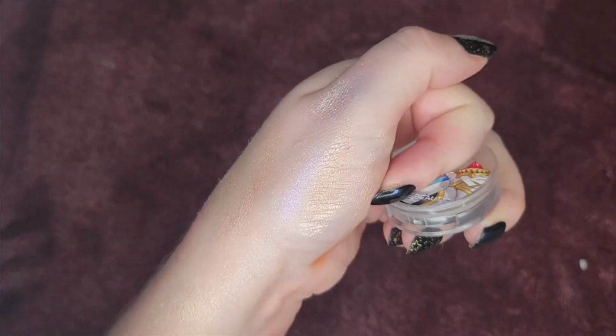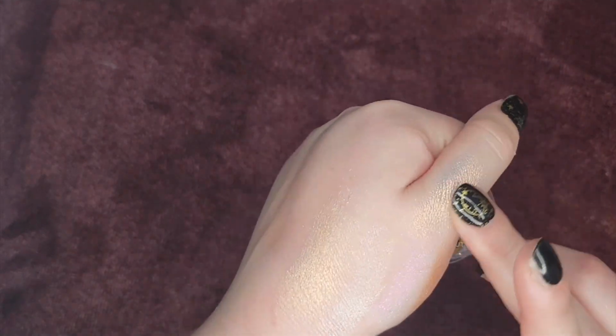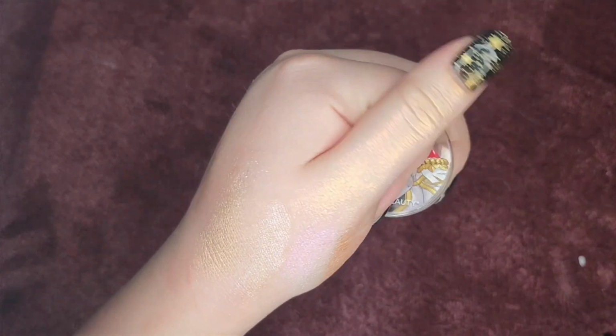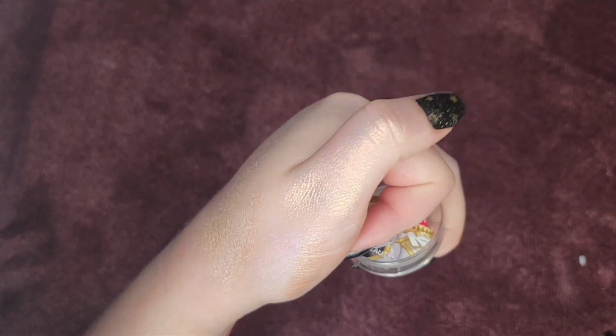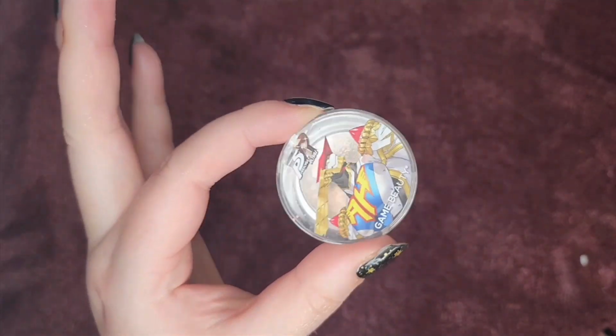Now, it does have a little bit of a cast, as you can see, but if you blend it out, then it doesn't really affect anything as much. I'm just going to put that all over my thumb because I love it. Oh, $6. I have nothing left to say.